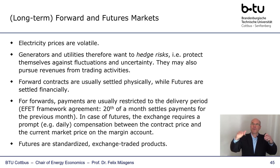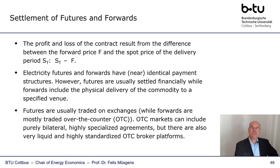For that reason, actually, there is a smaller price difference between forwards and futures, because the payment profiles, like the interest rate developments, have to be taken into account. If you buy a forward, you can keep the money longer. Okay, and last but not least, futures are, as we said, standardized exchange-traded products. But the settlement, well, is similar in financial terms. So if you bought for 50 and the spot turns out to be 70, regardless of whether you bought a forward or a future, your payoff is 20 euros.